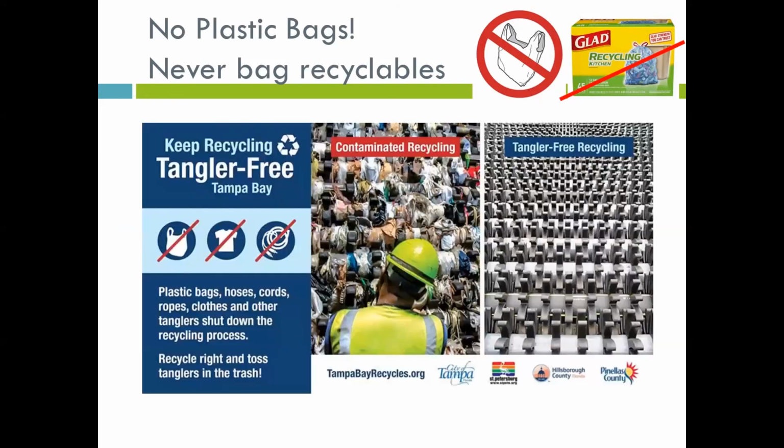Now, in the top right corner, you can see one of these plastic bags that are labeled recyclable. Sometimes you can find these in your local grocery stores, and we are working with local grocers to try to get those off the shelf, as we don't accept those in our program, and it can be very confusing for our residents to have that as an option, and then we're telling everyone not to put them in. On this slide, the left picture shows a contaminated recycling machine, and on the right-hand side is the tangler-free recycling, showing the huge importance of what you're putting in your bin and how it affects the operations of the recycling process.